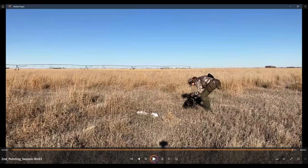Overall, this was a pretty typical second session of working a puppy on live birds, where we saw a little bit of pointing instinct last week, and now 6 days later, we're seeing him lock up on his own, and he's just going to continue to gain confidence and point further and further from the birds as he learns how to use his nose better and develops his search.